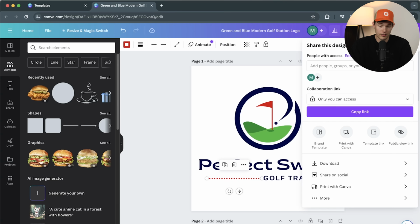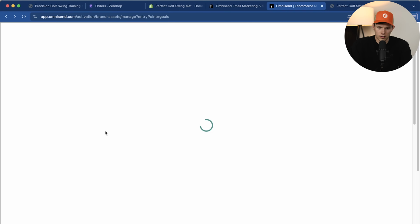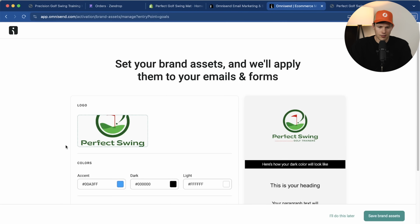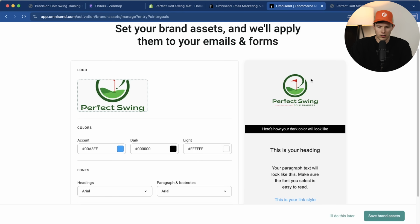We're going to go to share on the top right. We'll download it, and I'm going to add it to Omnisend. All right, so I'm going to select the file. We can upload from the computer, browse my files, and then I can click on select. Now, it looks a little weird right there, but you can see on the right side how the emails would actually show up. Perfect Swing Golf Trainers. That looks pretty professional in my opinion. I really like that. We can choose the accent colors.